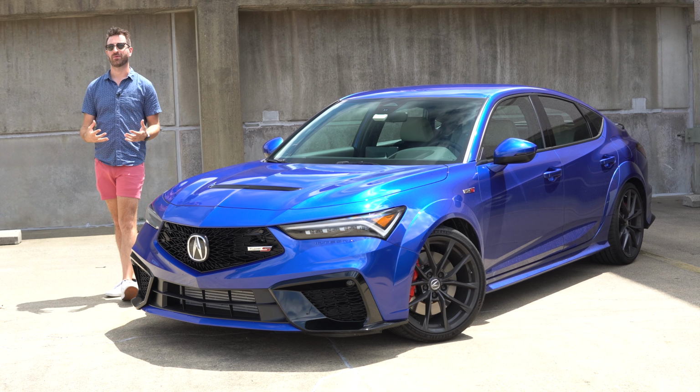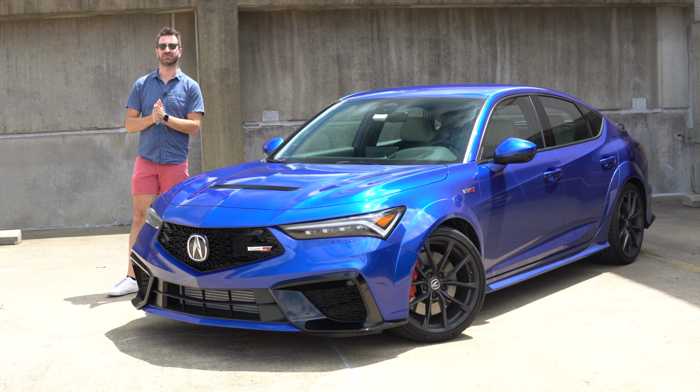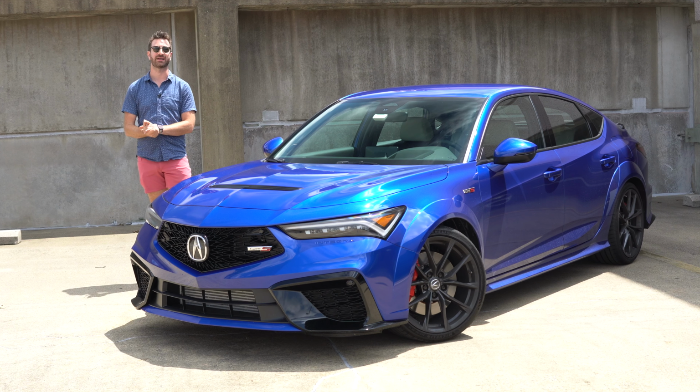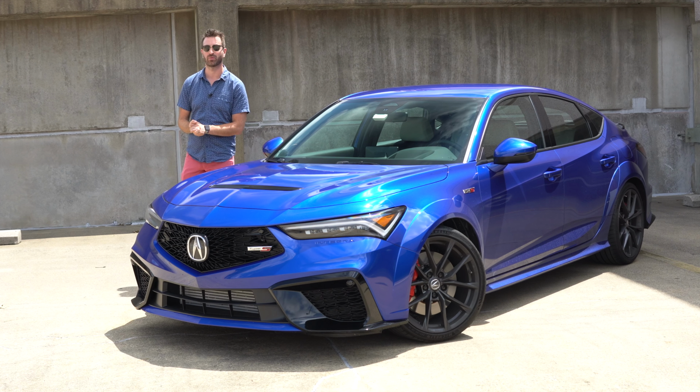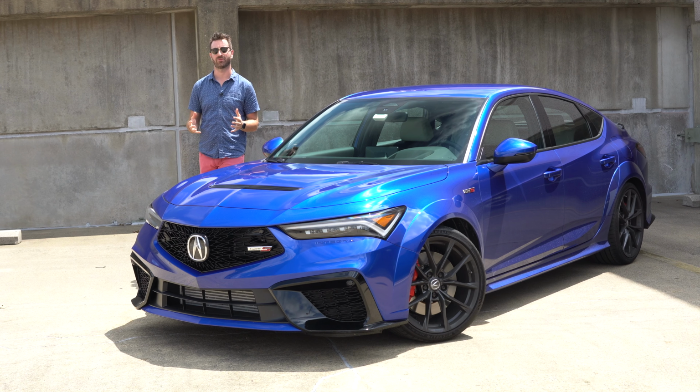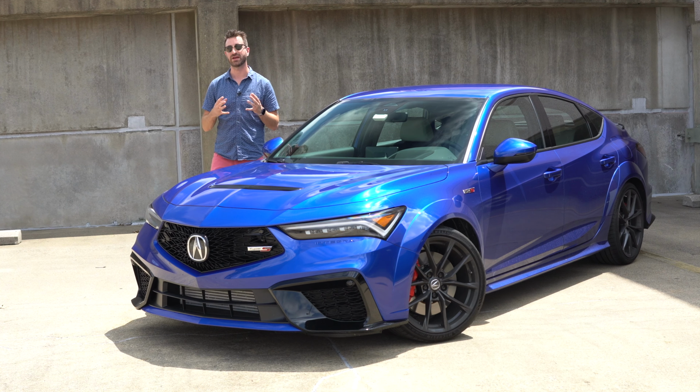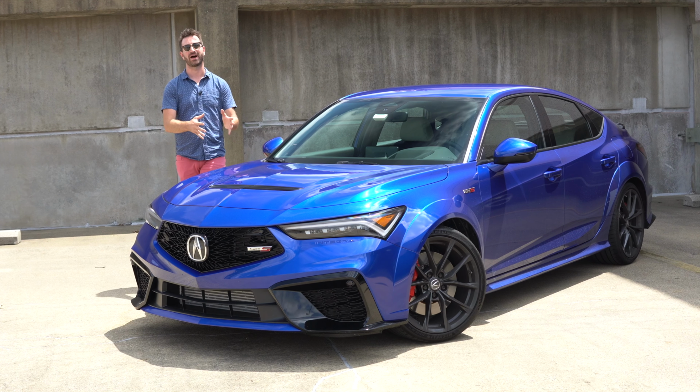And of course, one of those nameplates that we've all come to love is the Acura Integra. Now, Acura brought this car back last year, and it's not quite what a lot of people wanted. I talked all about that and why I think people are kind of wrong about that in a different video with the regular Integra, but now we've got the hot one.